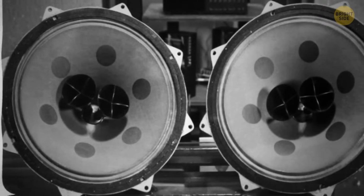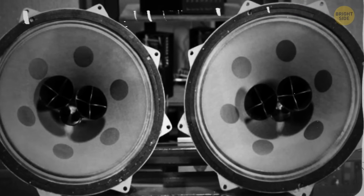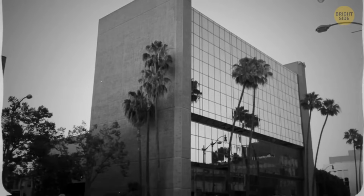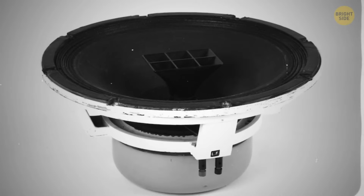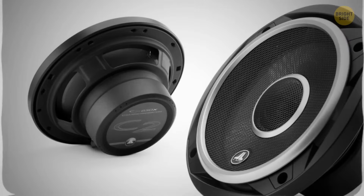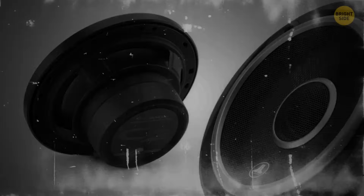It offered better clarity and coherence at high volumes, which was important in movie theaters. Fittingly, it was nicknamed the voice of the theater. The duplex driver was immediately tested by the Academy of Motion Picture Arts and Sciences and instantly made its film house industry standard in 1955. Until now, this loudspeaker design is still used.